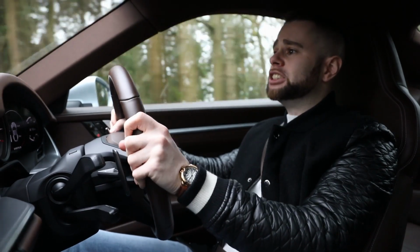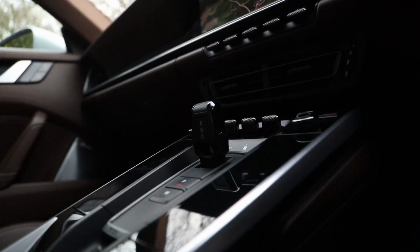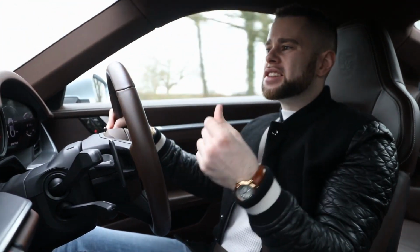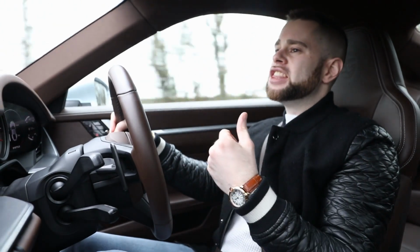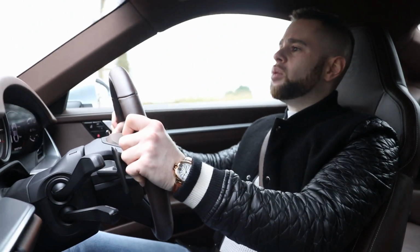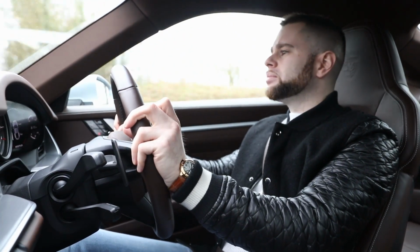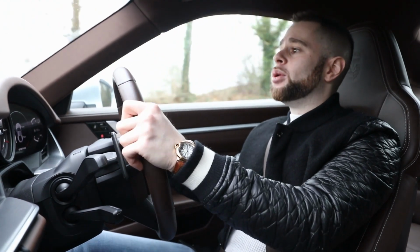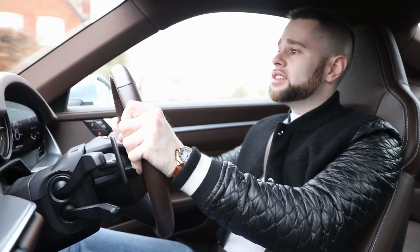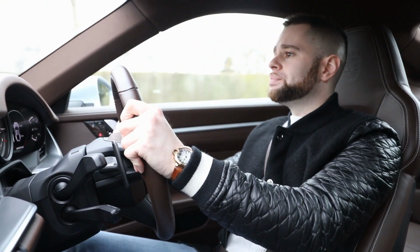The engine's really strong, and of course it's mated to this 8-speed PDK gearbox. It's not Ferrari snappy, and the SSG in the McLaren still has the legs on it, I think, but it's a super responsive gearbox. You put a paddle and bang, you've got another gear. And also the 992 will be available with a manual later on this year, so that'll be another one for the enthusiasts to enjoy.